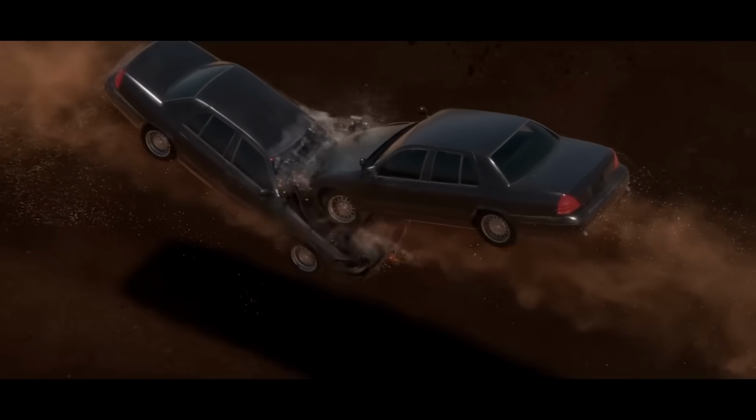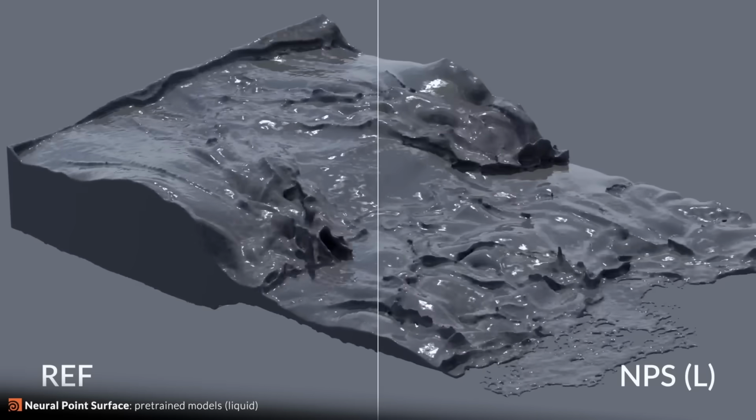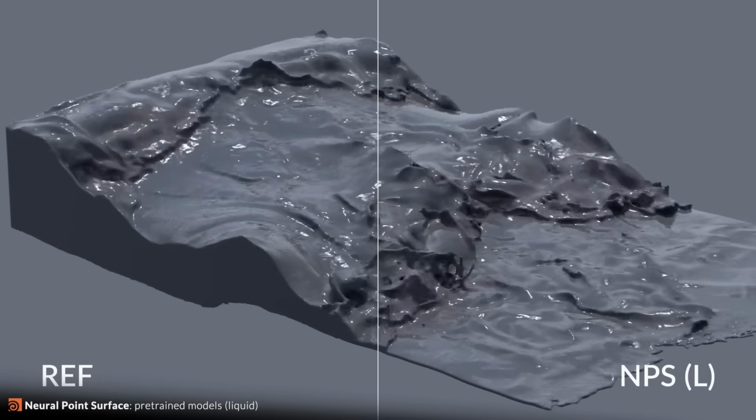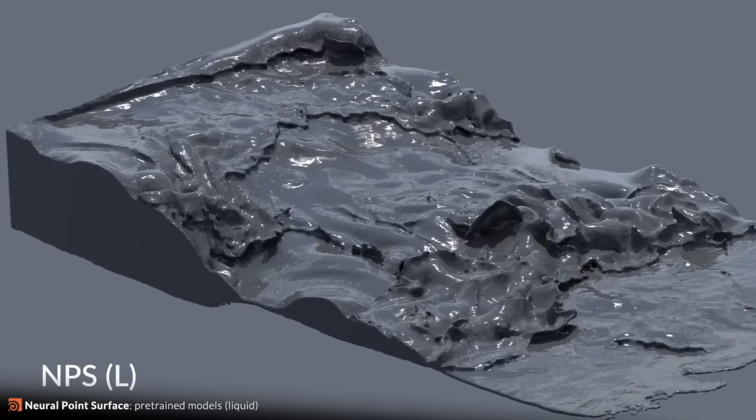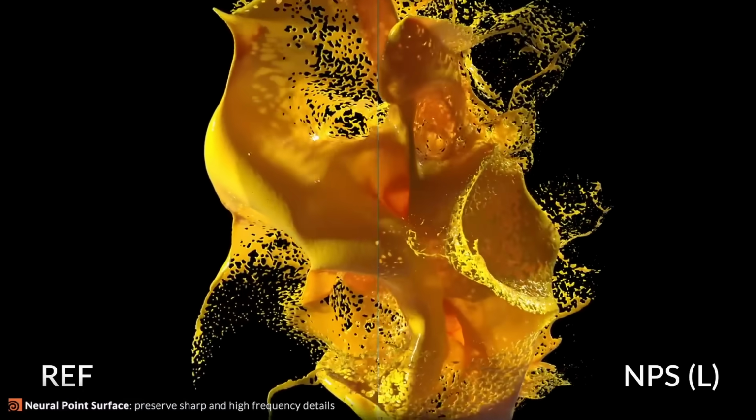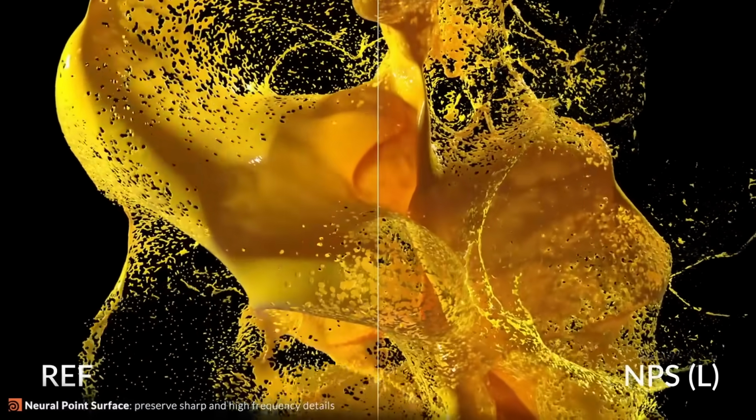And the standout new feature is the neural point surfacing, which is a machine learning based point cloud surfacing alternative that produces realistic liquid surfaces from simulation data with improved speed and fidelity, creating a much more realistic simulation.